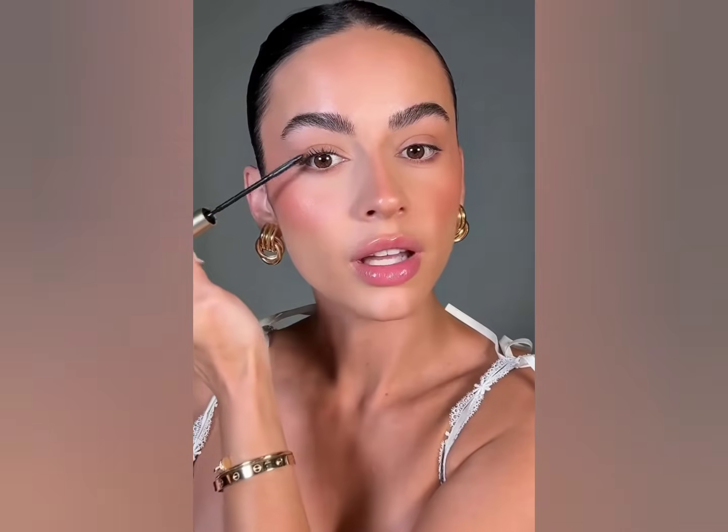So we have the L'Oreal Telescopic Mascara. I do love this mascara, but it's not the one that I reach for the most out of all the drugstore. I really do love how thin the wand is. It does really lengthen your lashes.